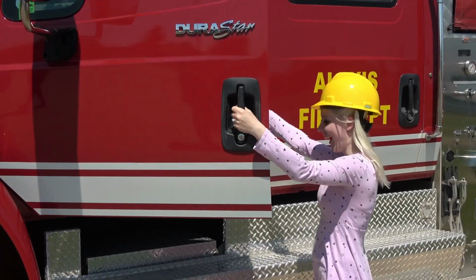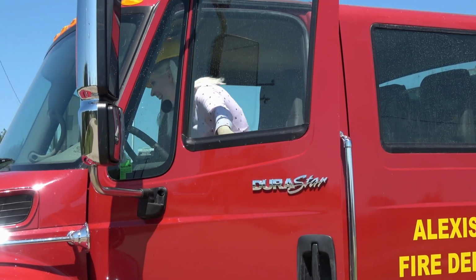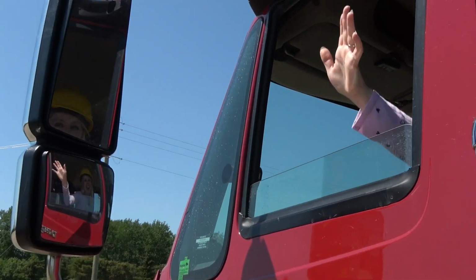Christopher Alexis, the fire chief, even let me sit in the fire truck in the driver's seat. I've always wanted to do that.